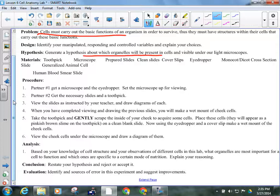So you'll smear that onto the slide. Just smear it around a whole bunch of times while you're twisting it, and then put a drop of water on there, put the cover slip on, and you're going to have lots of your own cells to look at on there. Some of them will be destroyed, some of them won't. If it's really big and dark, it's something you ate and not one of your cells. Generally, that's the rule here.